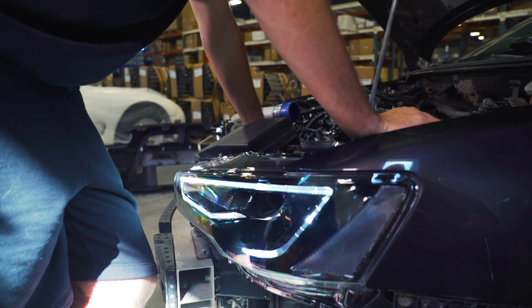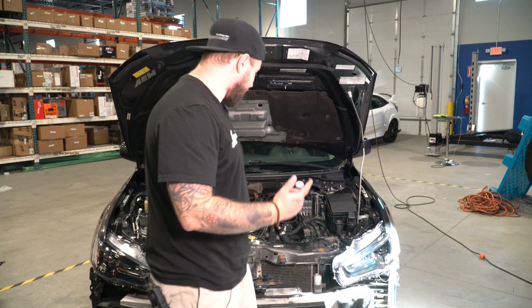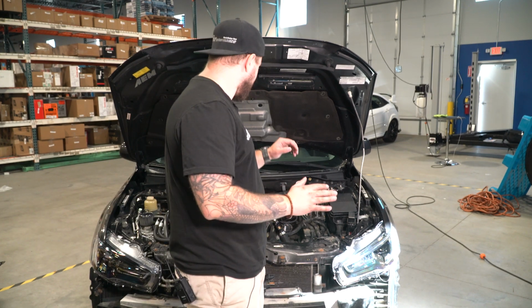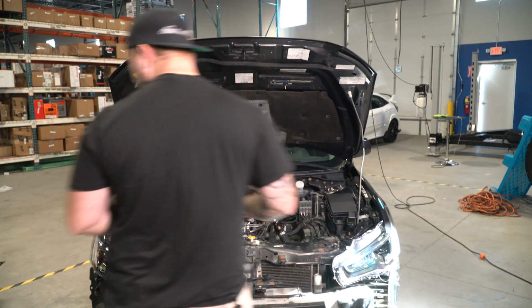So all that's left to do at this point, honestly, is to slap the bumper back on, enough at least to hold it in place. And then we'll get some finishing shots so you guys can see what it looks like all buttoned up.